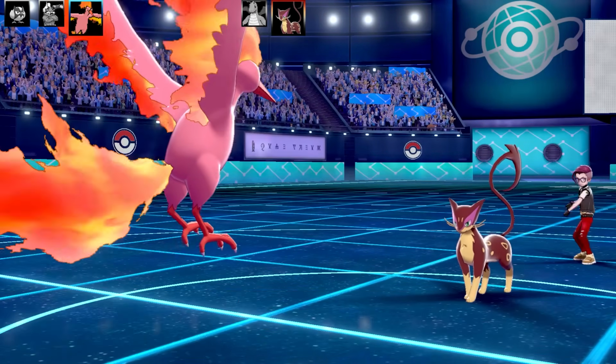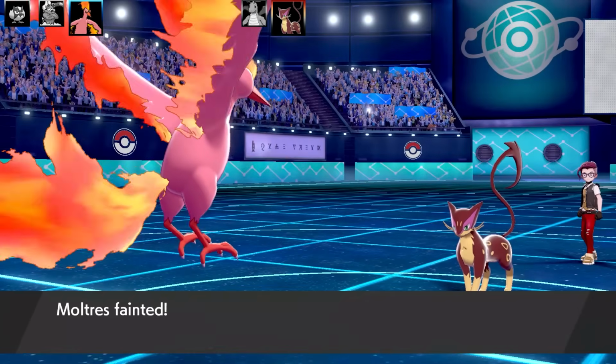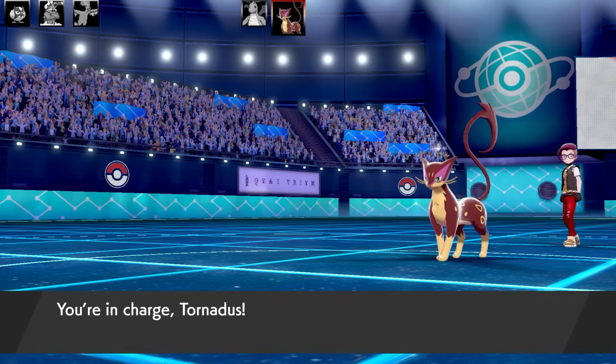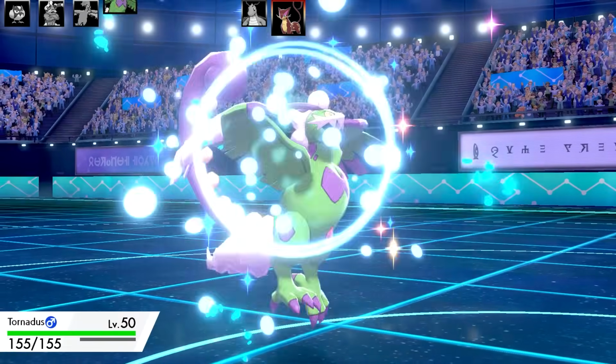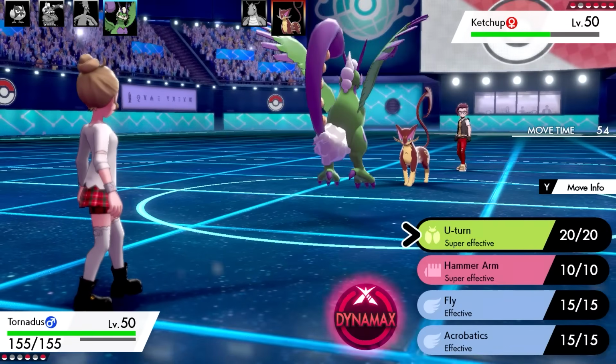I had another move, but I was thinking about putting Extrasensory on there, and I got wrecked by this Sucker Punch Liepard, unfortunately. I was going to go for Roost there, but I thought I'd be able to live that attack due to all my Ancient Power boosts, but it didn't work out. Moltres will be back in the second battle with a vengeance.